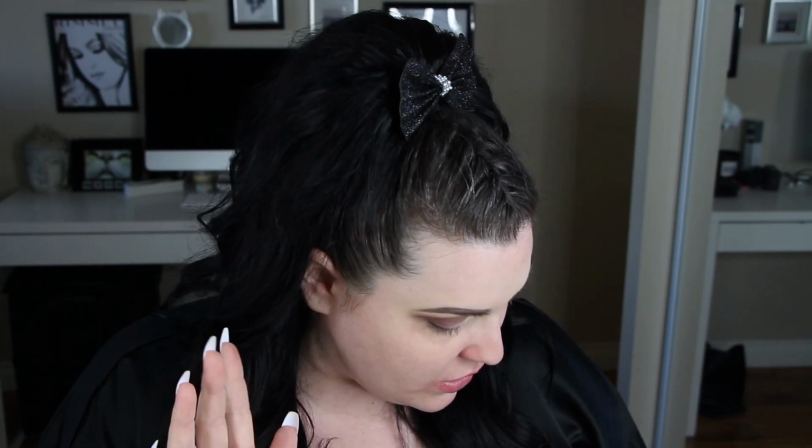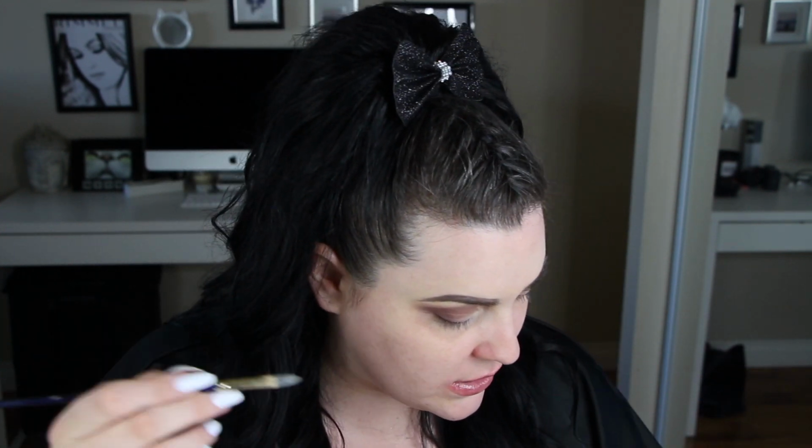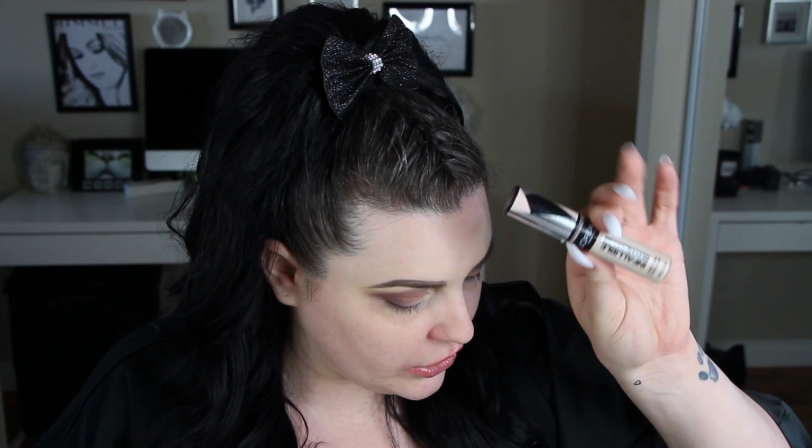Okay, so for that, I already have this concealer, but it's so thick. I like to do a cut crease with a thinner concealer. This concealer is quite thick in consistency, and I find it sometimes hard to pull over. I'm gonna use the Infallible Full Wear. I also have some lip injection on my lip.